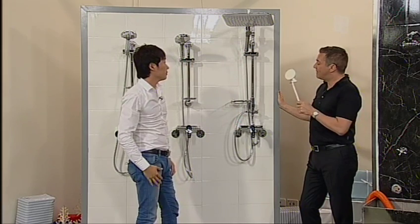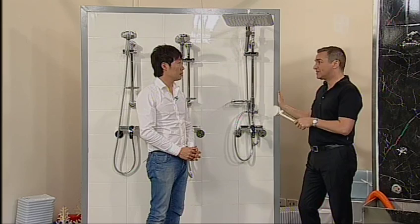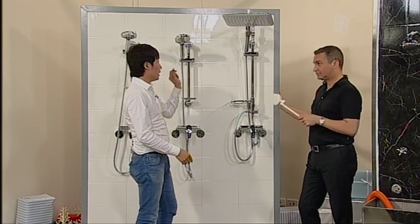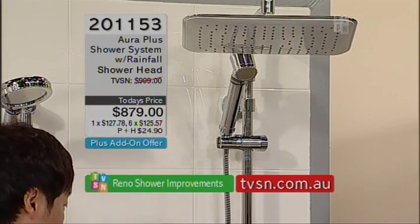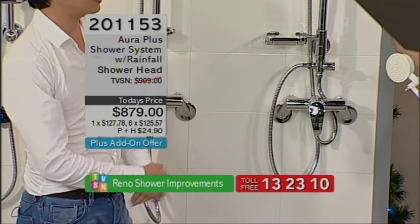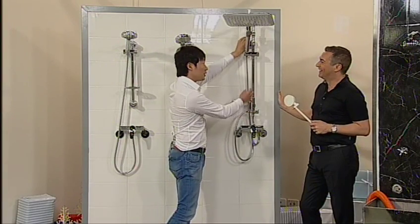Excellent. And we've had a question saying, is this the same installation as this one? Exactly the same as the Freestyle Plus. The rail bar needs a few extra steps. That's about it. But the mixer, everything is exactly the same. Excellent. So I'd allow probably 5 to 7 minutes extra, just so that you can adjust the rail bar.